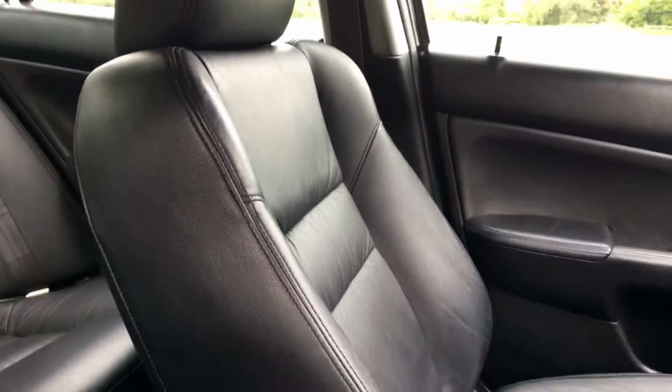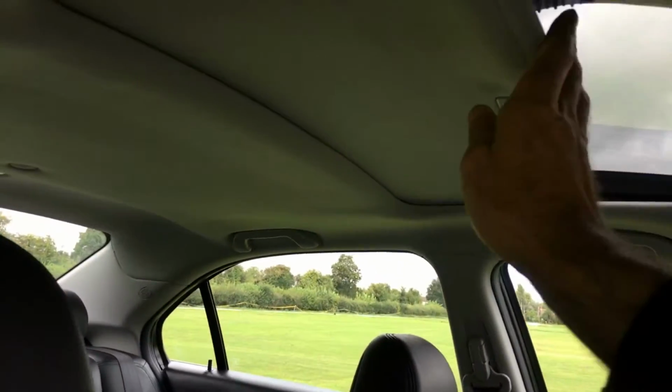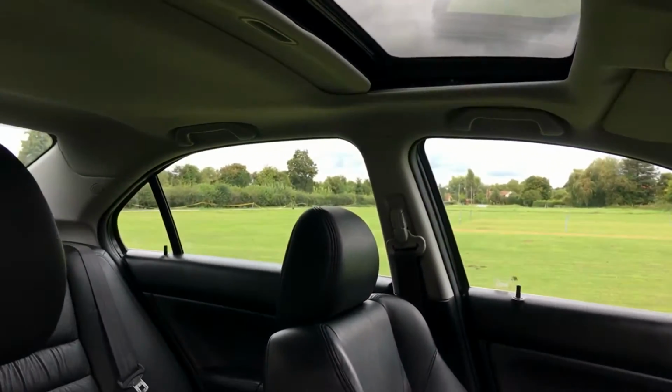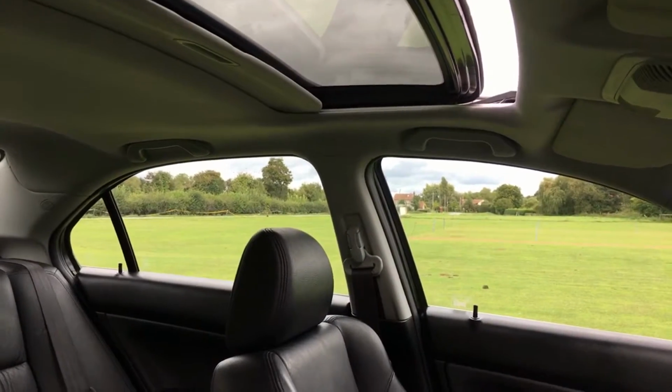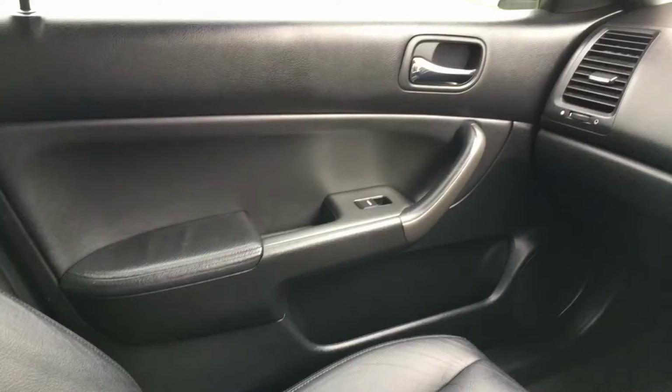Sorry, slight shaky hand on that one for some reason. Whoops, just banged my head. There we are. Just looking above, electric sunroof on these. Just pop that back. It slides back and forward on there as well, all working absolutely perfectly.